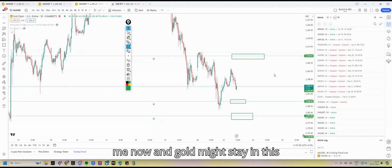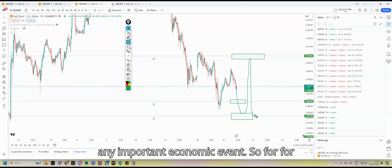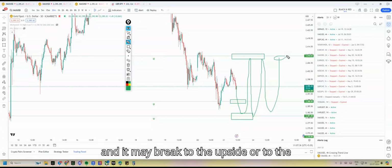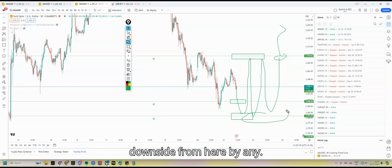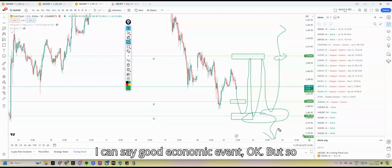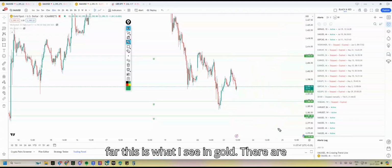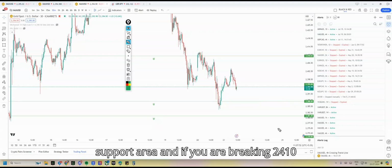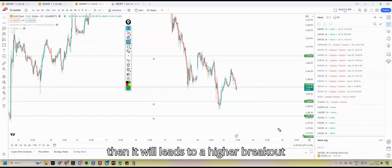Gold might stay in this range for today, because we do not have any important economic event. So for a while it may stay here, and it may break to the upside or to the downside from here on any good economic event. But so far this is what I see in gold. The 2388, 2381 are going to be our support area. And if you're breaking 2410, then it will lead to a higher breakout to the higher side, up to 2450.